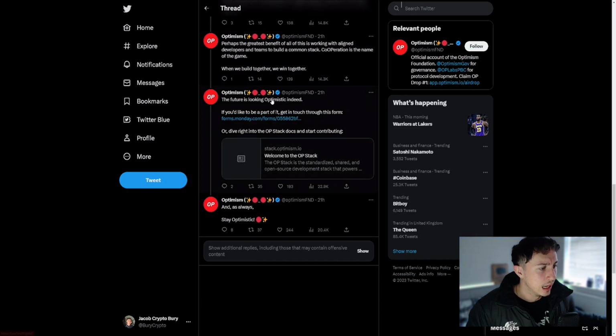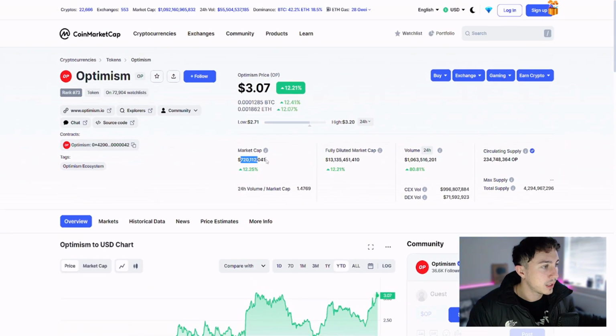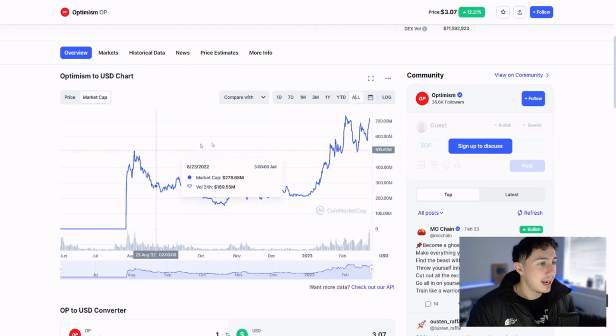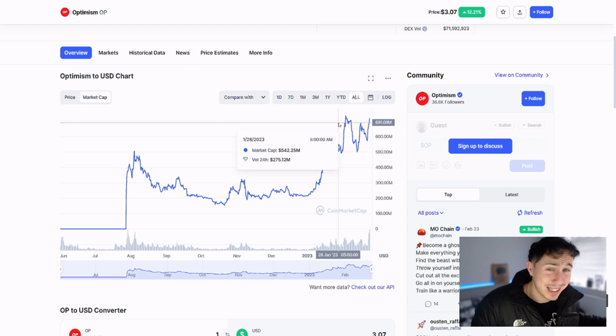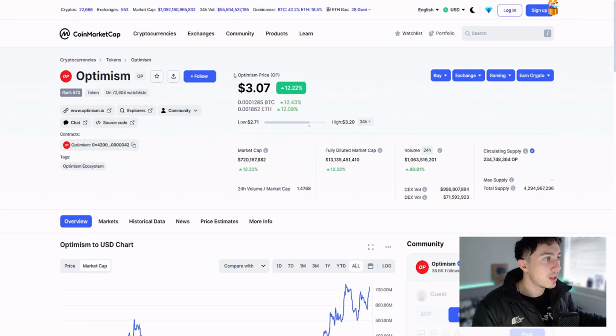Super cool, guys. I think Optimism is certainly a key coin to be holding in the future with a market cap of 720 million. 10x seems very realistic for this coin, and it is actually just about at an all-time high right now in terms of its market capitalization, so it could easily hit 1 billion soon. Optimism looking very bullish on the daily time frame.